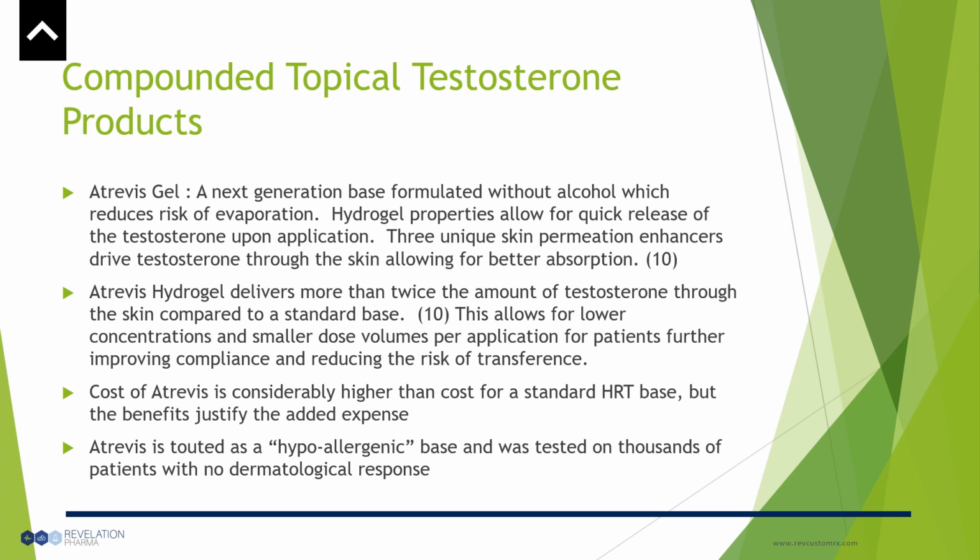Now, I'm not saying that nobody has any kind of a dermatological response to this. PCCA will tell you that they had zero incidents. In reality and in practice, it's really difficult to know for sure, because is it the base that's causing the problem, or is it testosterone dermatitis? But we have seen where patients will react to Atrevus where they don't to a different base. So it's enough evidence that yes, it's a very low rate of causing any kind of allergic or dermatological response, but it's not impossible. So good, not perfect.